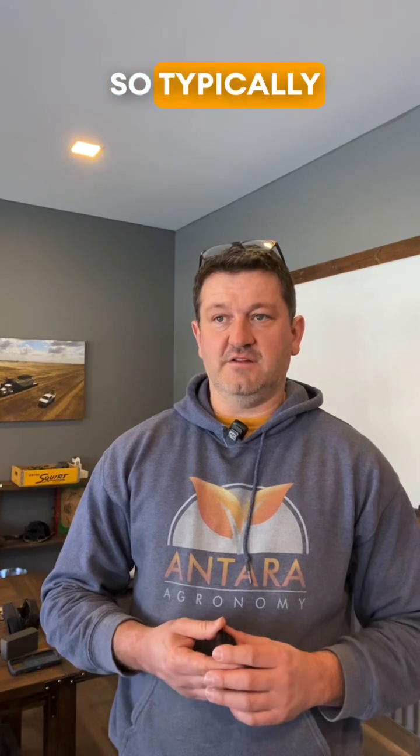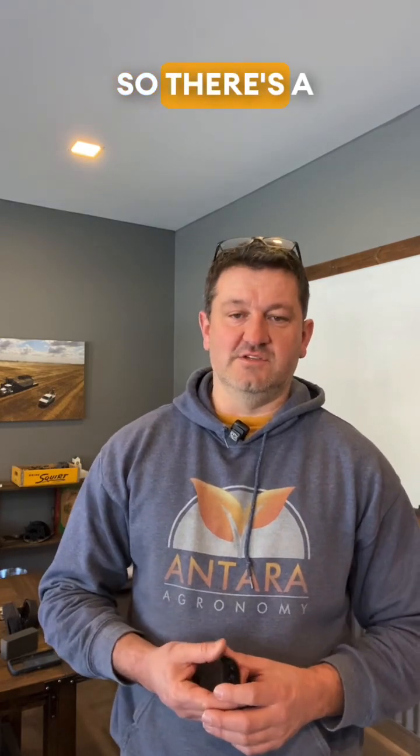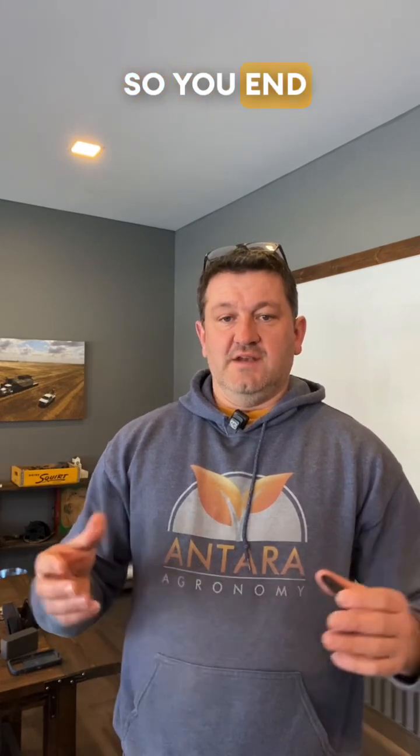Number three, guys that harrowed or cultivated canola stubble ahead of corn. So typically they say we're not supposed to put corn on canola stubble because canola doesn't use mycorrhizae, so there's a drop in the mycorrhizae numbers, which help make phosphate available to crops. So you end up with purple corn.